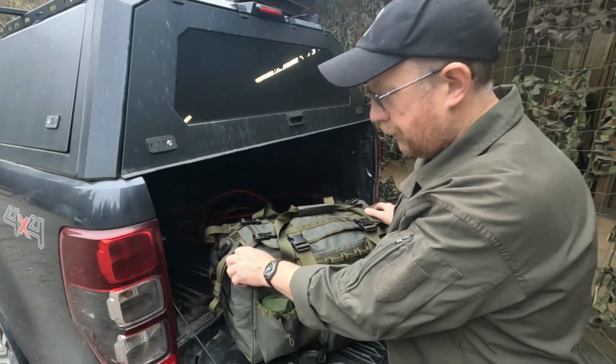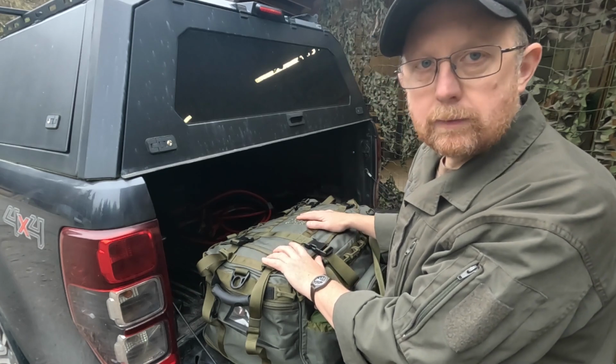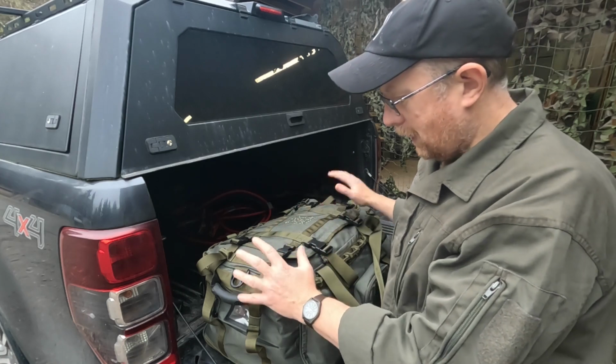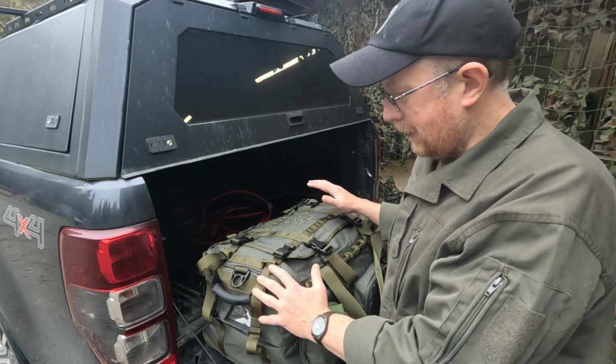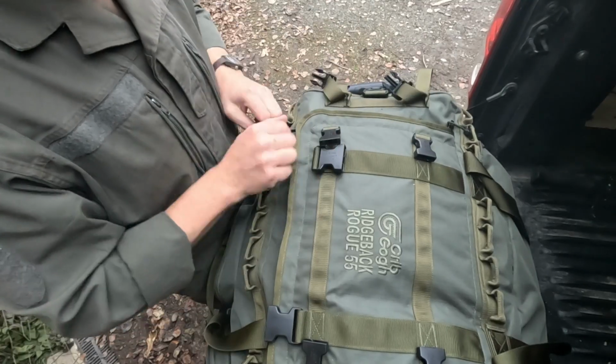Now what's inside the bag itself. Now there's a couple of reasons why I'm using the Crib Gork Ridgeback Rogue 55. One being it's a really good bag, loads of capacity, hardware in, loads of straps on it. But there's another reason, and I'll show you that later on in the video. So let's open it up.